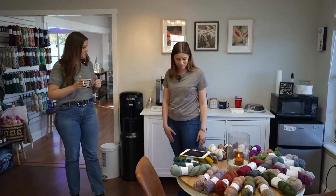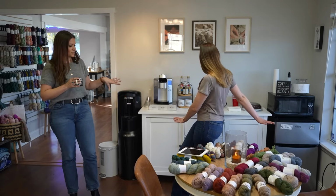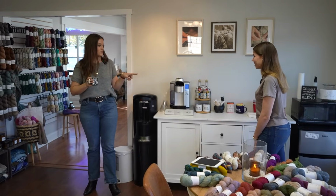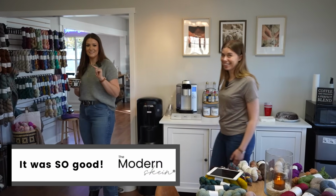That is awesome. So we have our little coffee bar snack station. What did you make here? That is a homemade chocolate chip banana nut bread. It's very good. We'll have that later.